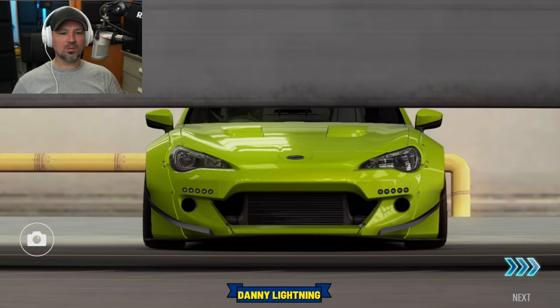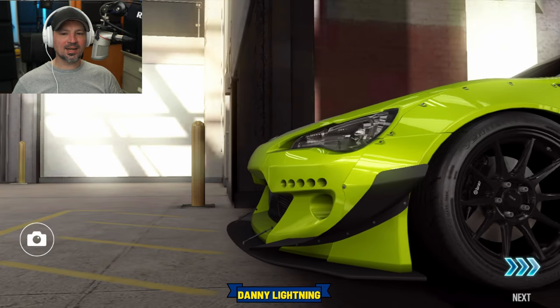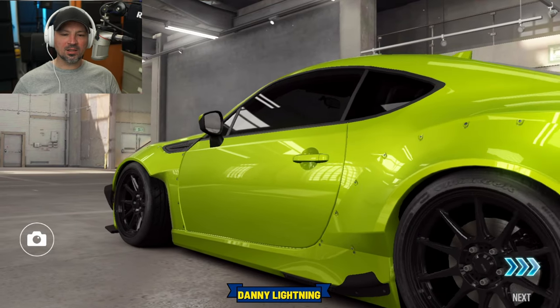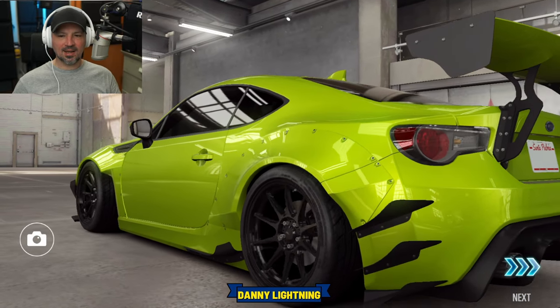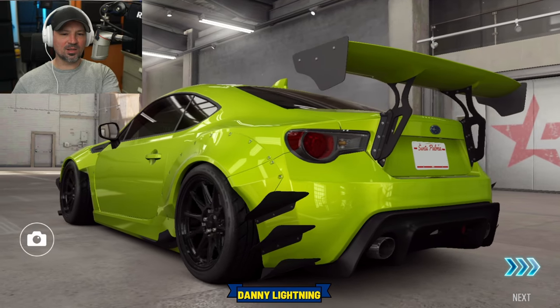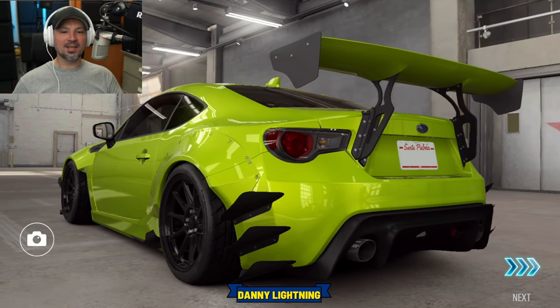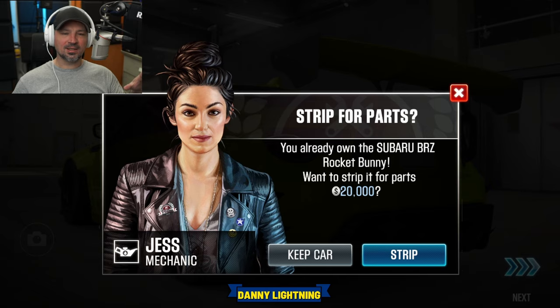What is it? Oh, it looks cool. That car really kind of sucks, but it looks amazing. I hate when they add a really awesome looking car to the game that sucks. I mean, look at that thing. It's a really cool car, but it's kind of a terrible car. I think that one's tier 3, so that is a terrible tier 3 BRZ.